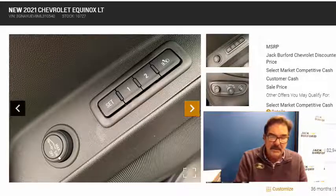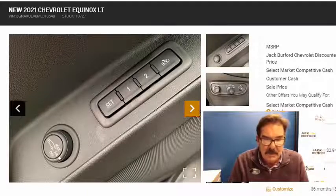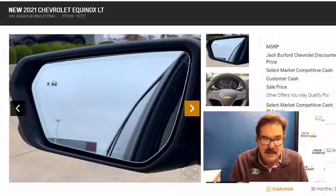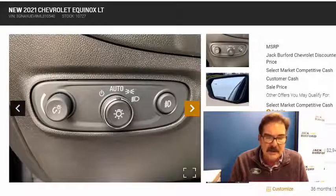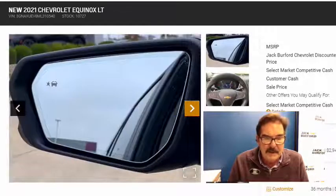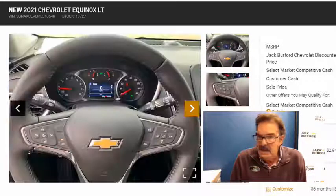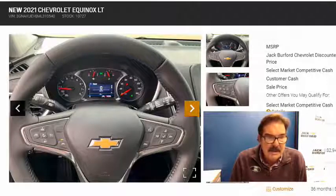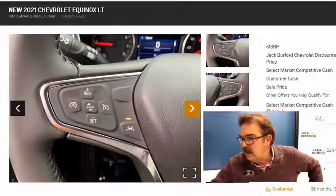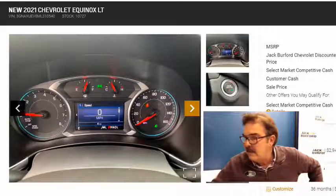It's got the power memory seating for driver 1 and 2, and it's also got the rear hatch that pops open and closes, fog lights and halogen headlights. See the little button there on the far right? That's the fog light button. This one also has blind spot monitoring, and probably the ultrasonic parking assist sensors in the back, I'm guessing. Lane departure warning, lane keep assist, power driver seat, xenon headlights.